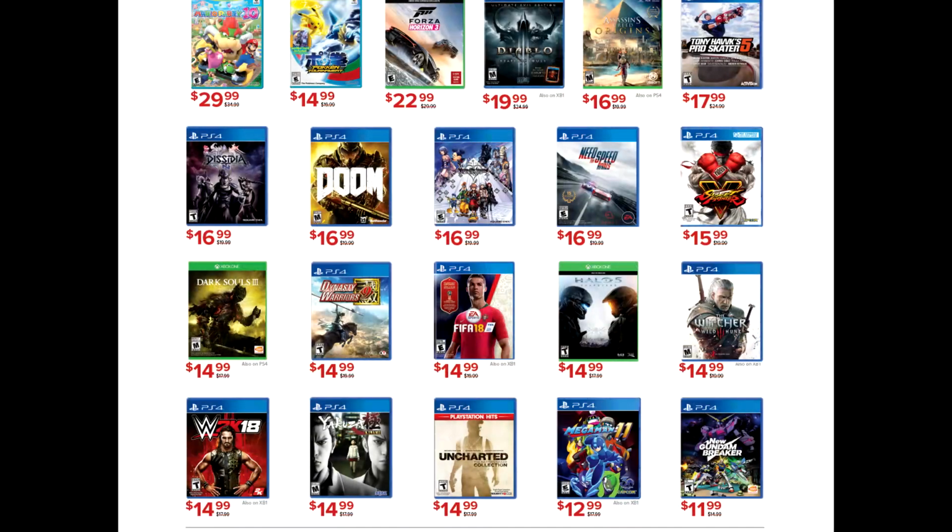be had with this. I see Wolfenstein 2, the new Colossus, is down to $13. That's really good. Rise of the Tomb Raider down to $9.99. Batman Arkham Knight down to $9.99. Deus Ex Mankind Divided down to $4.99. Killzone Shadowfall down to $6.99.